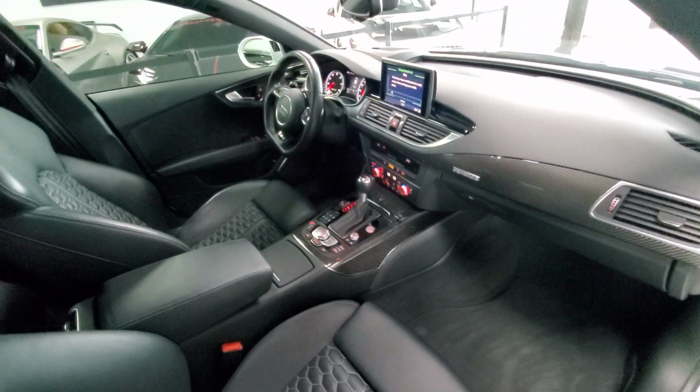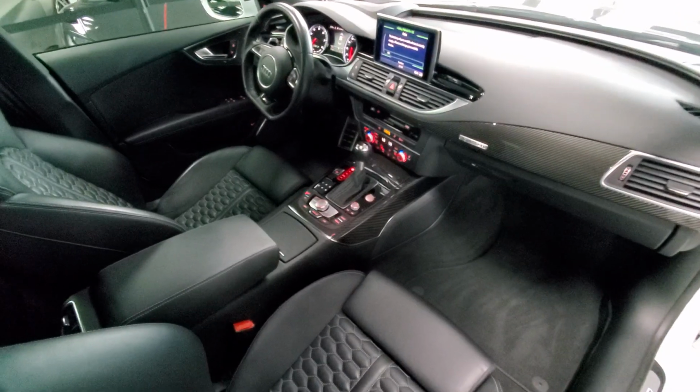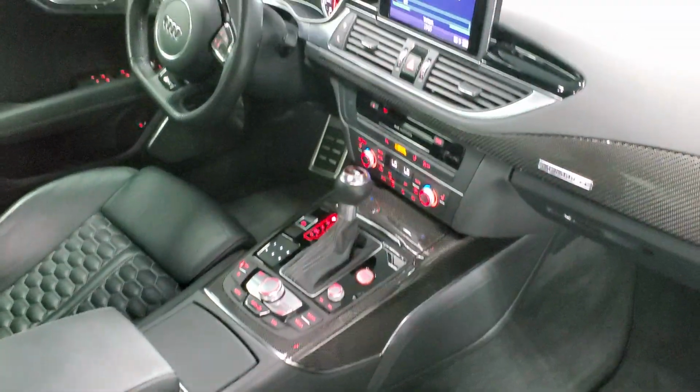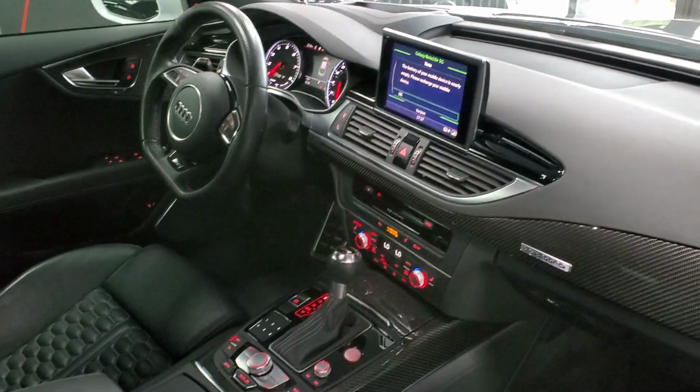The interior gets a full carbon fiber trim, factory. All of that is factory. The honeycomb seats give it more of the luxury look. It's pretty common on the RS7s.